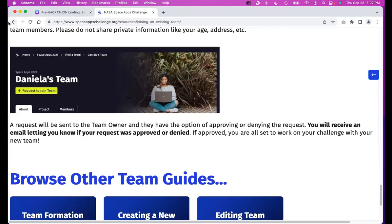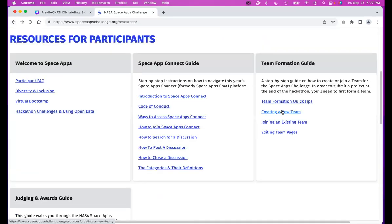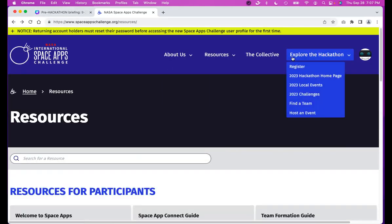Oh, it's the same one. I don't think I have a picture of this one. I thought I did. Sorry. Let me just show what it looks like on their page here again. Let me go to this part.